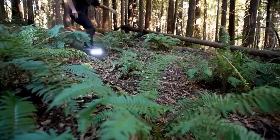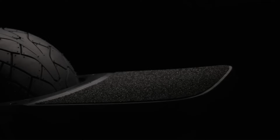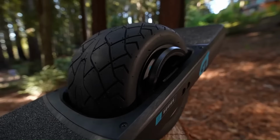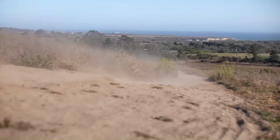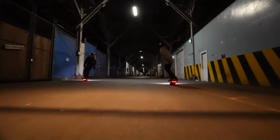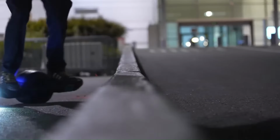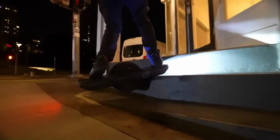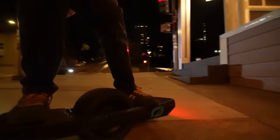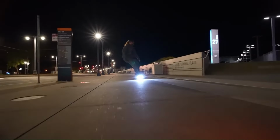Enhanced off-road capability: the S series features a different tire profile with a deeper tread, making it better suited for tackling rough terrain and loose surfaces. Lowered ride height: compared to the standard GT, the S series has a slightly lower ride height, which improves stability at higher speeds and during sharper turns. Smart LED headlights and taillights are intelligent and automatically adjust based on your riding conditions, brighter when needed. The concave footpads offer a secure and comfortable grip for better control.